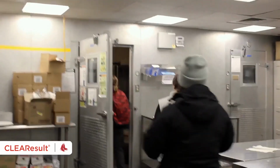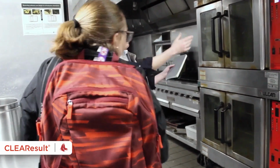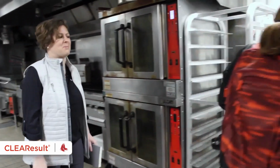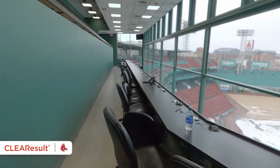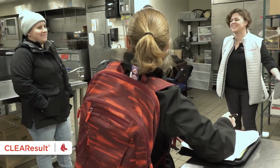These are all pieces of energy using equipment that CLEAResult has seen and sees day in and day out, and it is not unique to us. And so even in a space that is the most unique in America, we are looking around and seeing the type of equipment that we're used to seeing.